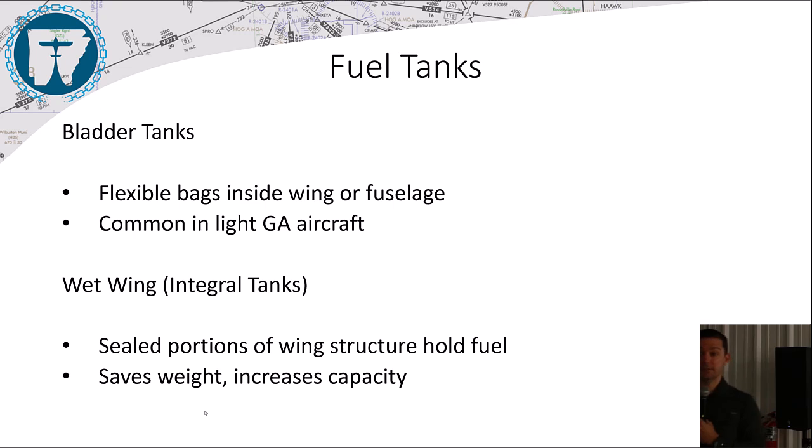So a lot less, I guess they could collapse, right? But then you've got a bigger issue. Your wing has collapsed if your fuel tank has collapsed. So you probably noticed that. But they have another issue in that they can actually leak maybe a little bit easier, because now the structure of the wing itself has to be sealed in a way that the fuel is not able to leak out.